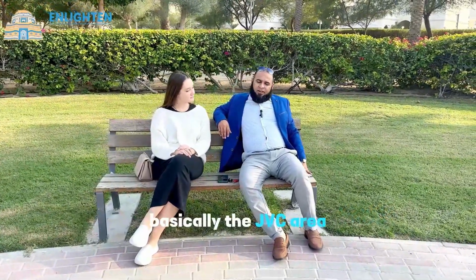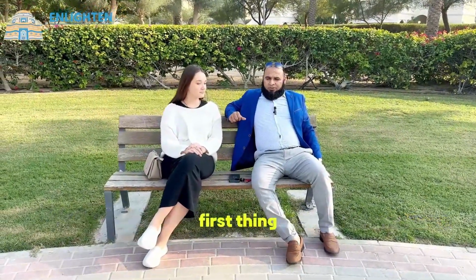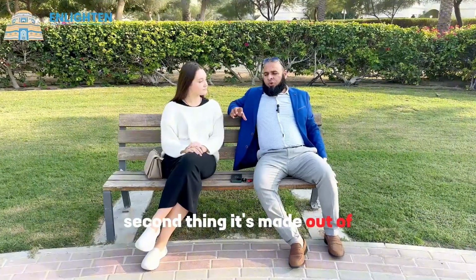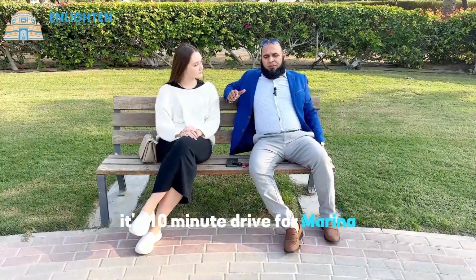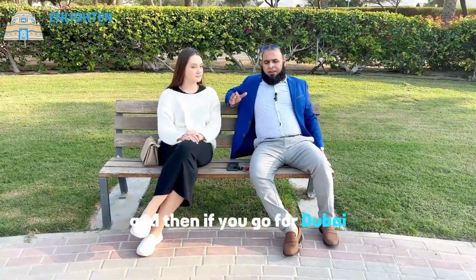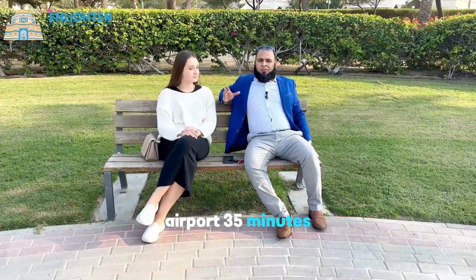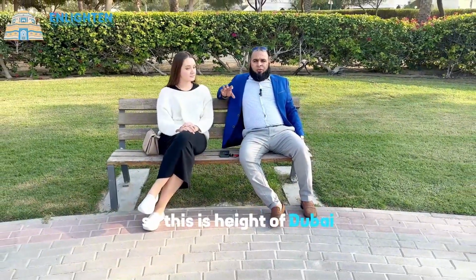Basically the JVC area, you can call it a family environment, first thing. Second thing, it's the middle of, you can say, the heart of Dubai. First of all, it's a 10 minute drive to Marina, 15 minute drive to Palm Jumeirah, and if you go to Dubai Mall, it's around maximum 20 minutes, airport 35 minutes. So this is the heart of Dubai.